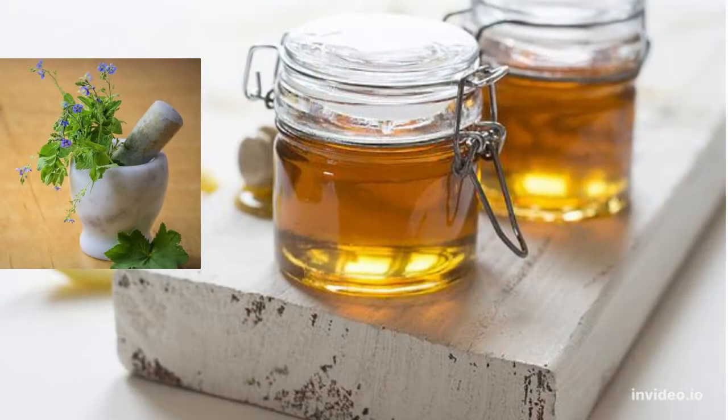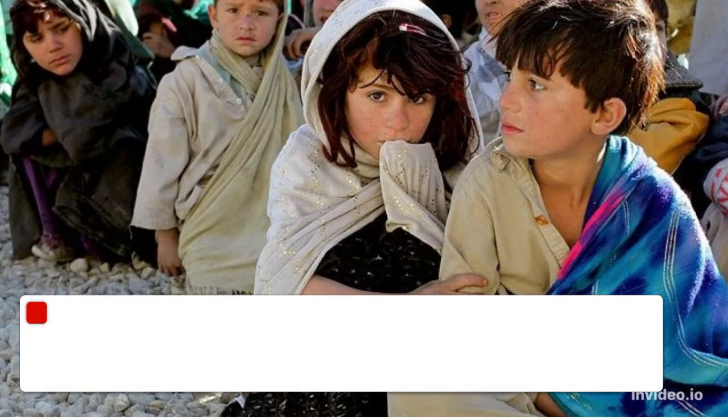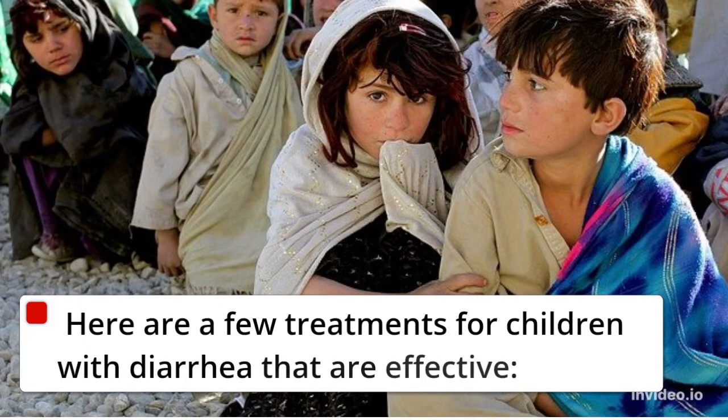To provide your child with immediate relief, there are numerous home cures you can research. Here are a few treatments for children with diarrhea that are effective.